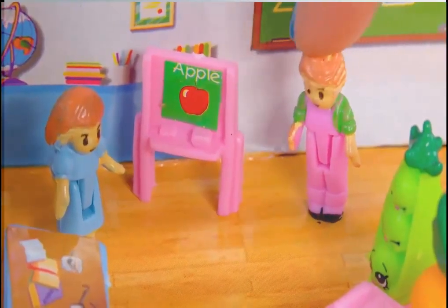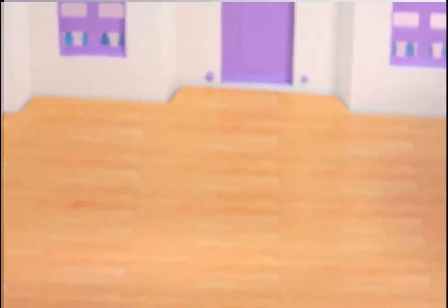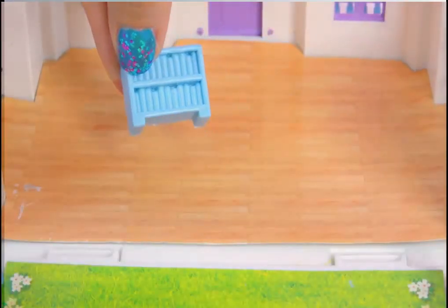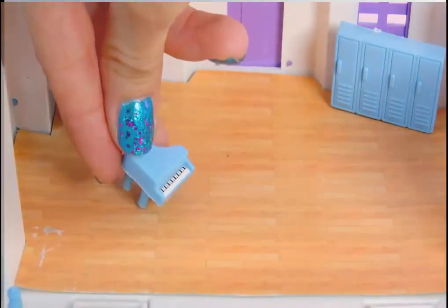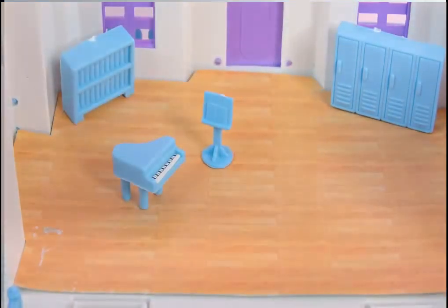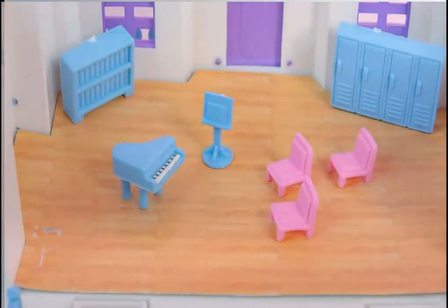Mrs. Blue, it is time for the students' music lessons. Ooh, all right, so that means we get to set up this part of our little school. Yeah, we'll put in our little bookcase of our sheet music. We've got lockers for students to keep their instruments in. We've got our little piano. Whoop, our sheet music that Mr. Pink Pants can help read off the music. And of course, chairs for our students to listen to the beautiful music being played.